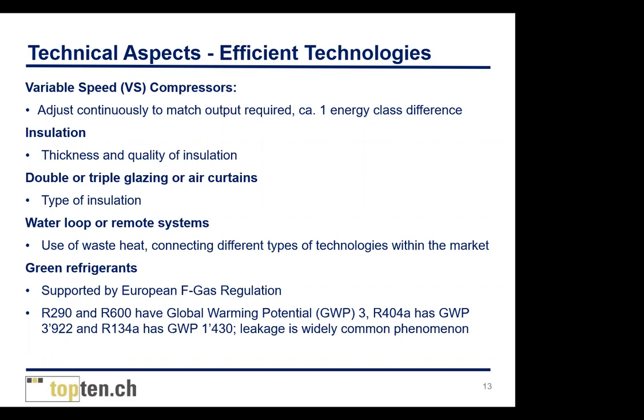Insulation is a clear factor. The less cold is lost, the less energy needed to reproduce it. A form of insulation are double or triple glazing of doors and air curtains for display refrigerators. Remote system or water loop systems don't necessarily make the appliance in itself more efficient, but the waste heat can be used in other aspects of the market, increasing the overall efficiency of the building.